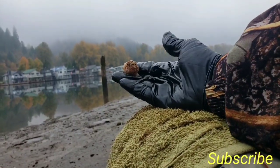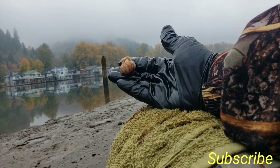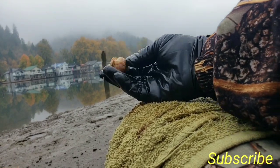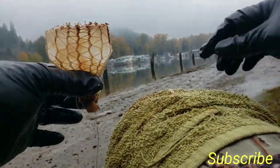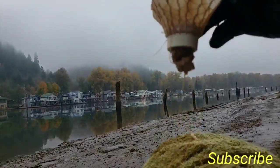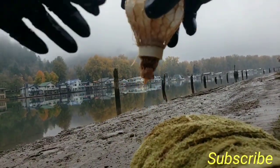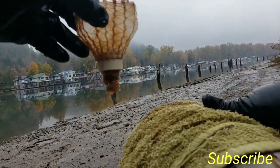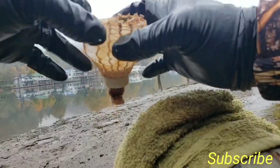I figure a pretty good size hook, maybe a 2 or a 1. A larger size hook would fit that perfectly. Just put that in there until I'm ready to use it. So I make my soft bait application. Hopefully it should, yeah, it'll do good. It'll be in the right water, right applications, but this is what I'm going to be using.